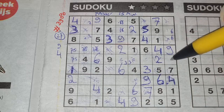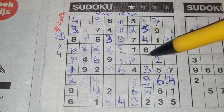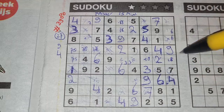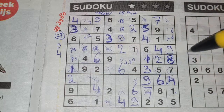Now we have 2 missing numbers in this big square for numbers. So 1 is missing, 2, 3, 4, 5, 6, 7, and 8 is missing. 1 and 8. Let me mark those two boxes. Well, we have a 1 here, so this box can't be 1 anymore. That box should be a 1, and this box should be an 8.